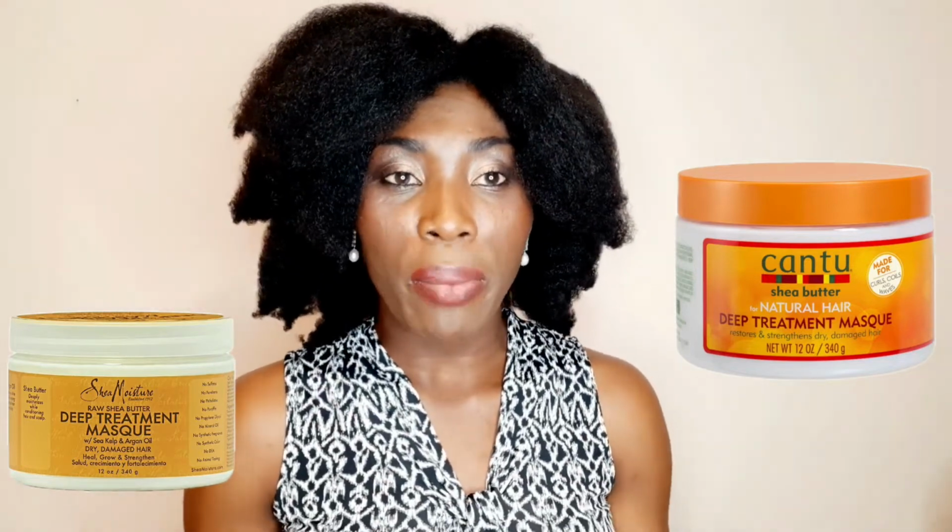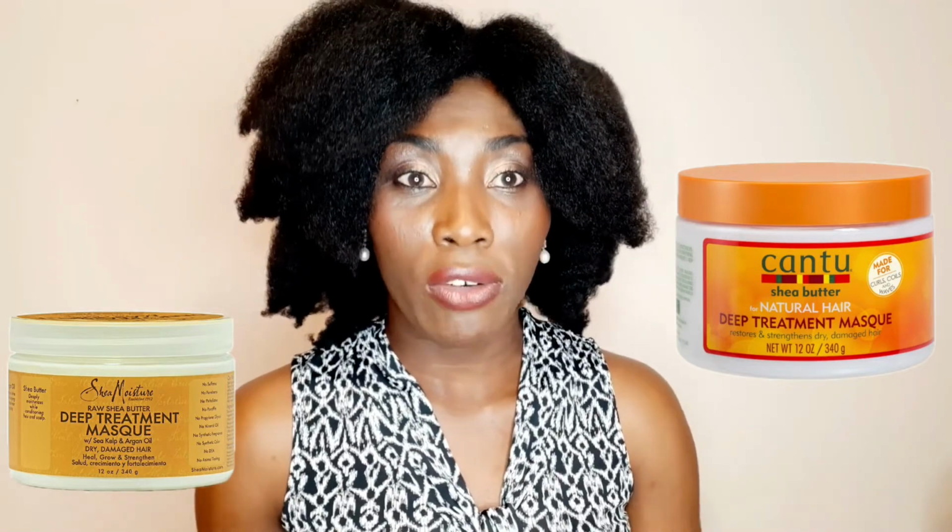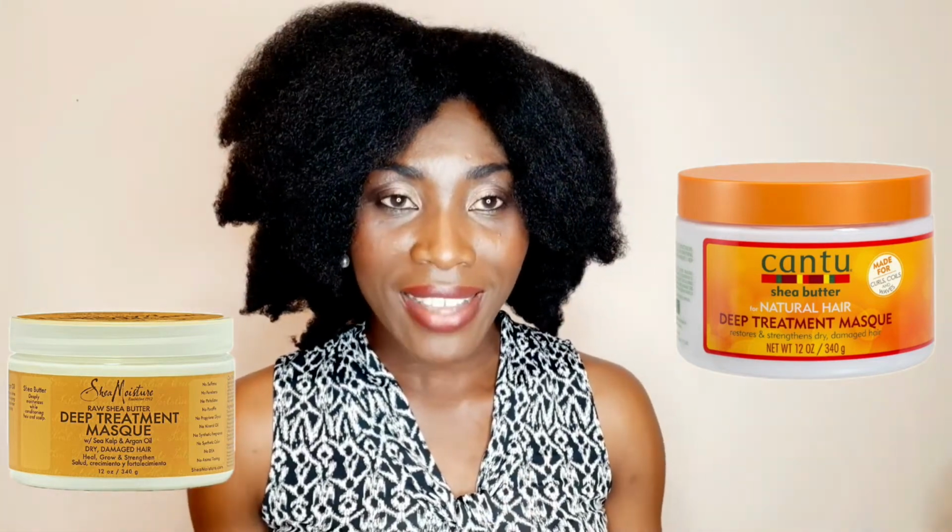I wanted to do a comparison to see which one my hair loved the most, and trust me guys, I was flipped out. This is the reason why I really like doing a comparison with products, to see how my hair reacts to it, to stay with the one that really works best for my hair. As I said, Shea Moisture is a very good hair brand, but no matter how good a brand is, it might not work for your hair and your hair might not like it at all.